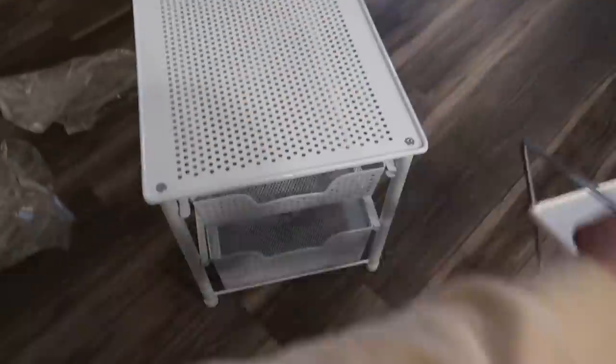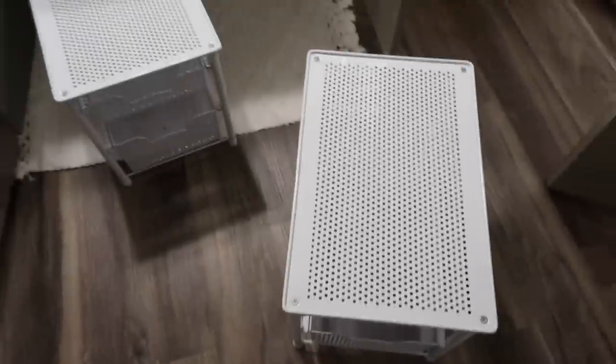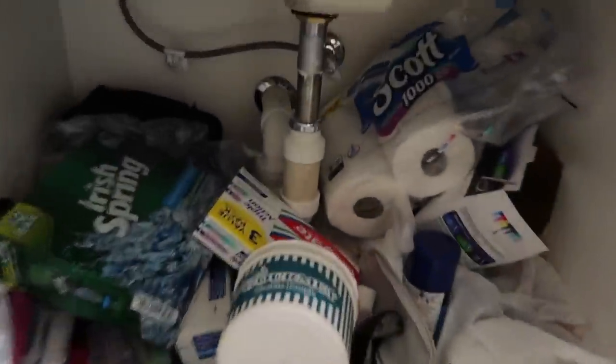I'm gonna start with doing under the sink first because I think that's gonna take the most work. Cue the montage of me clearing out all of this.